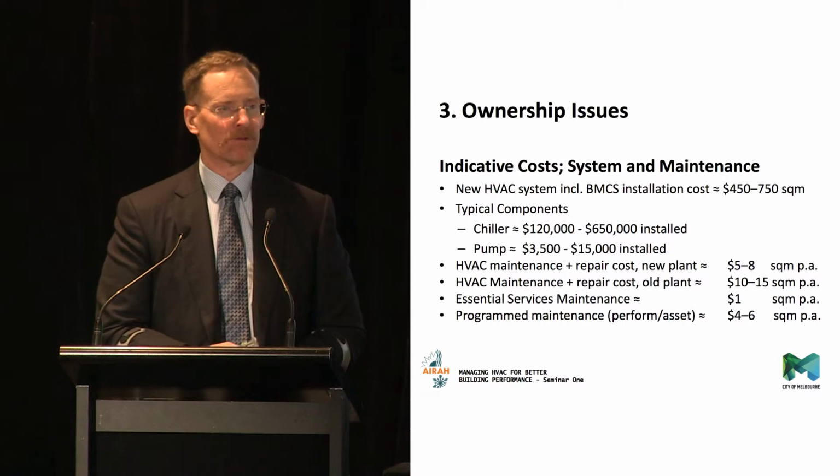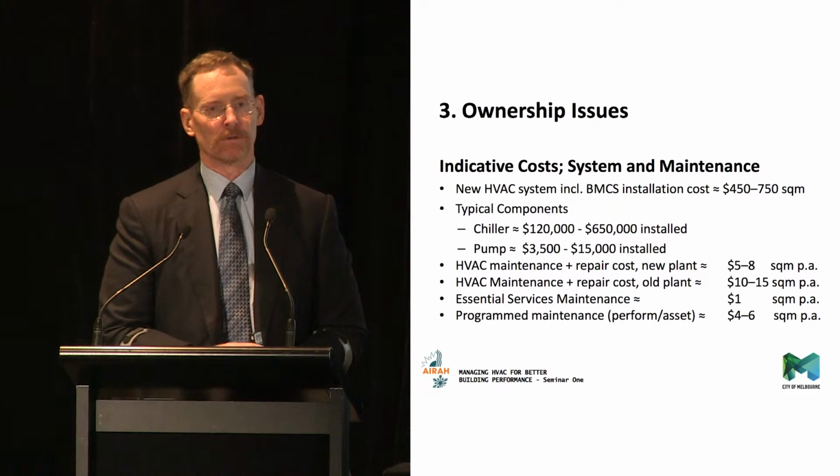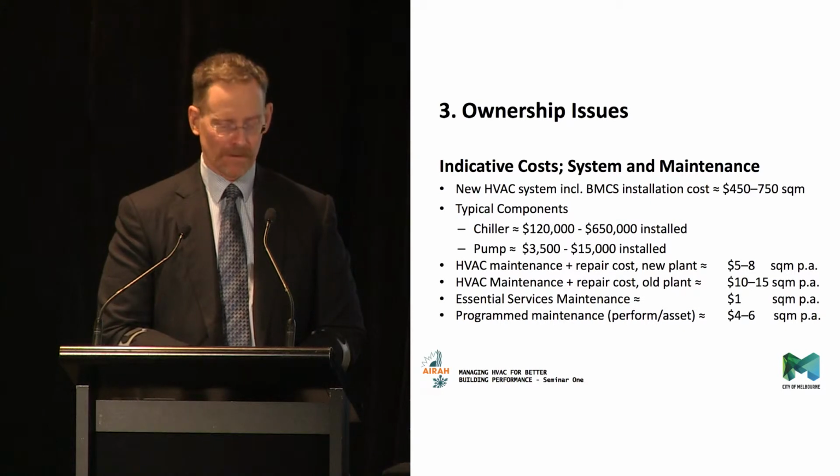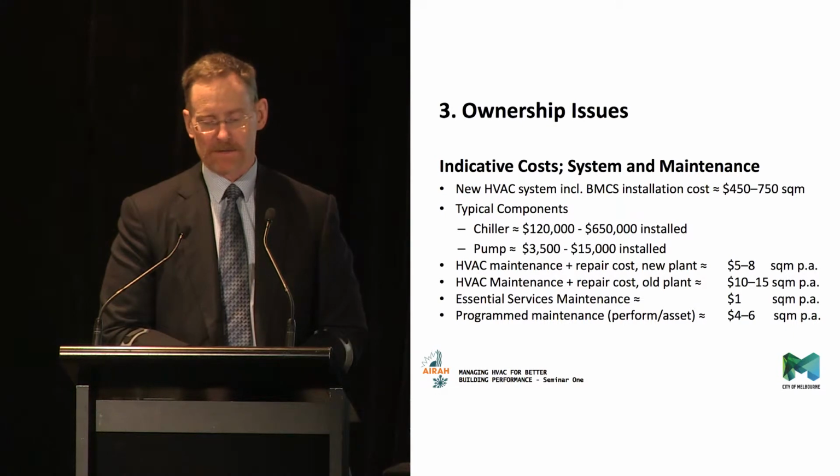A large chiller can have $200,000 worth of refrigerant in it. You have a critical failure and you lose your refrigerant charge. Not only have you technically broken the law, you've effectively sent $200,000 out the window. Some pretty big risks around some of these sorts of things.